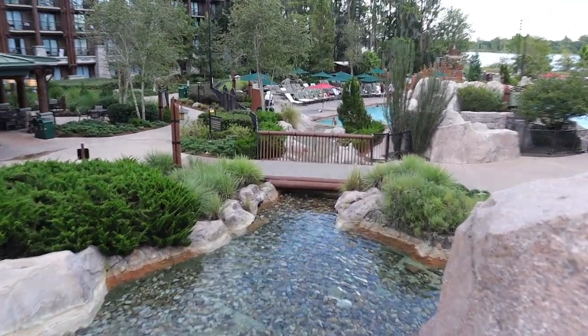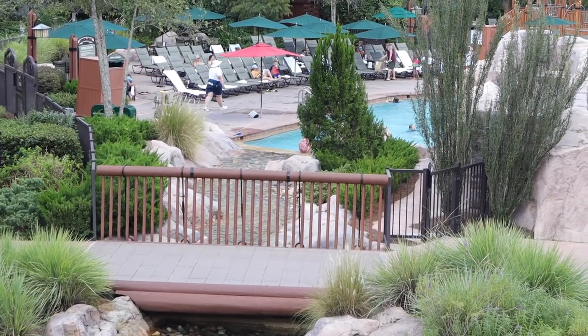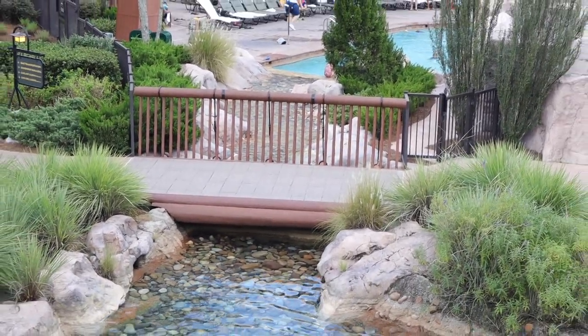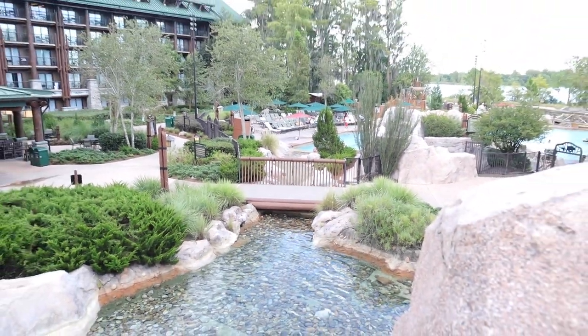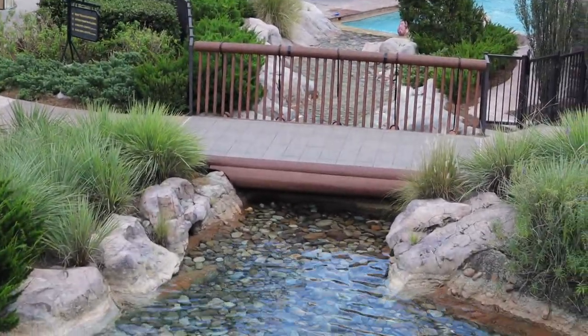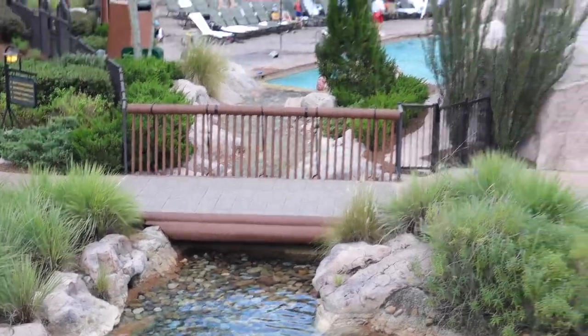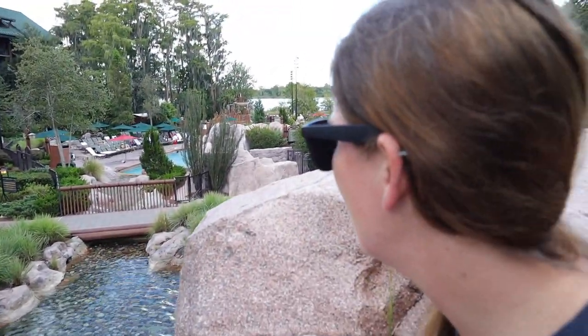And it does. Check it out, Jen. It does go into the pool. How neat is that? Oh my god, it does. I never knew that. Actually, you know what? Maybe it doesn't. Because now that I'm looking at it underneath the bridge... Oh, it's blocked off. It's an illusion. They make you think it's a part of the pool.